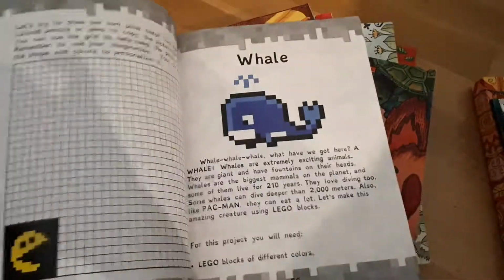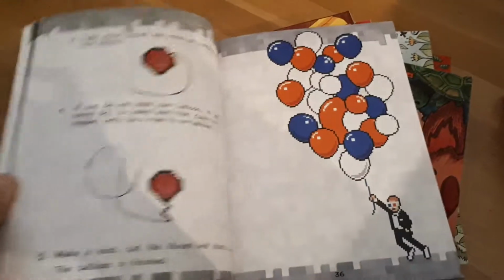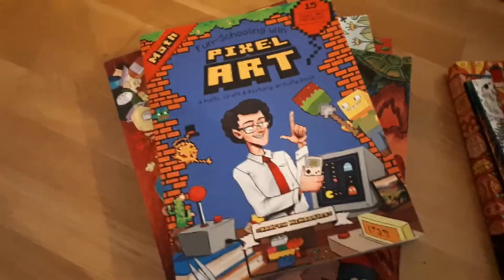And this is why this book is so wonderful, because it has 15 craft projects or cooking, just all these different projects that kids can use while they're learning to read, write, spell, and do math.